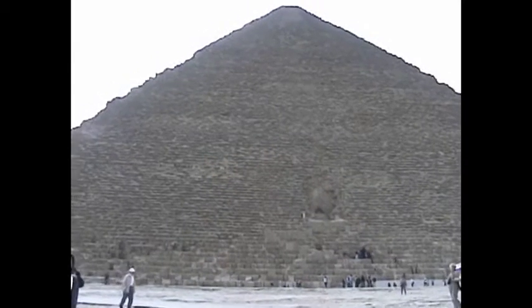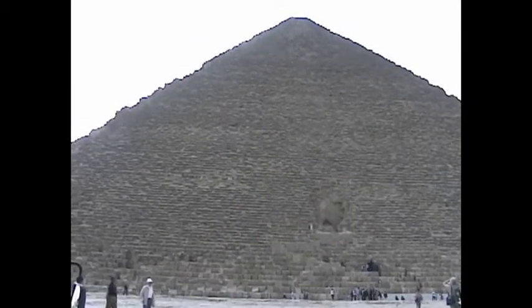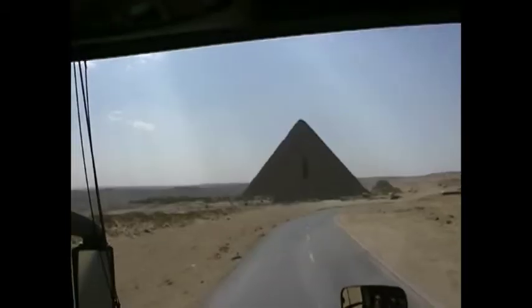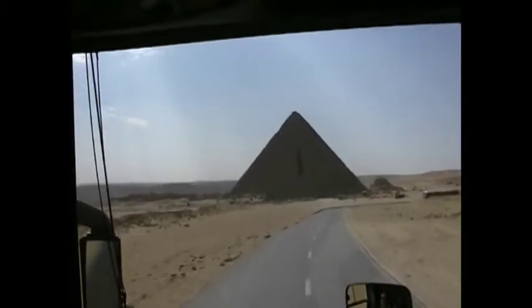The pyramid is extraordinary. The steps were too large for us. Some people were able to climb, but we were unable to. The number of pyramid tombs... Let me finish the explanation.